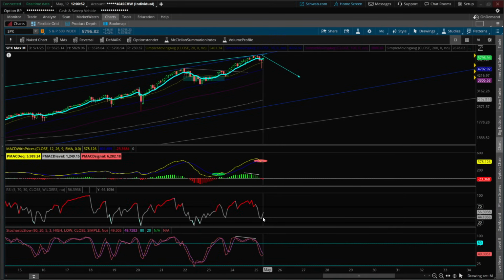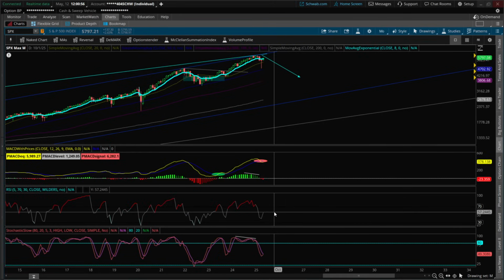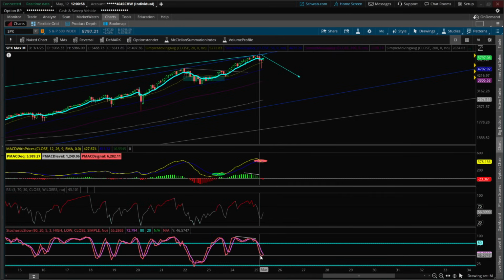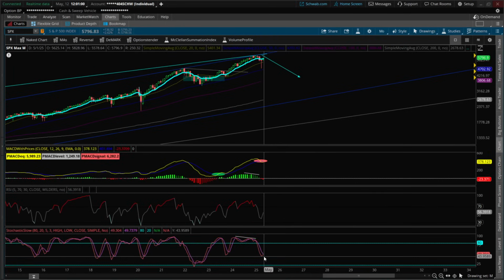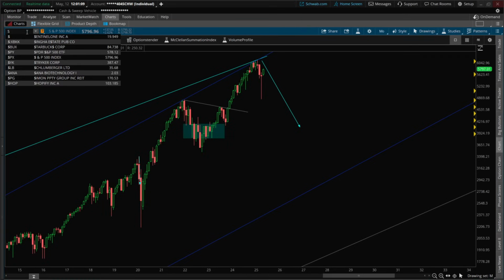We're not in negative territory on RSI. We're actually past the neutral point. We're pretty much at it, and we're just backtesting at the slow stoch, not getting that crossover yet. So we'll continue to look at these and see how they develop. Let's go to SPY.